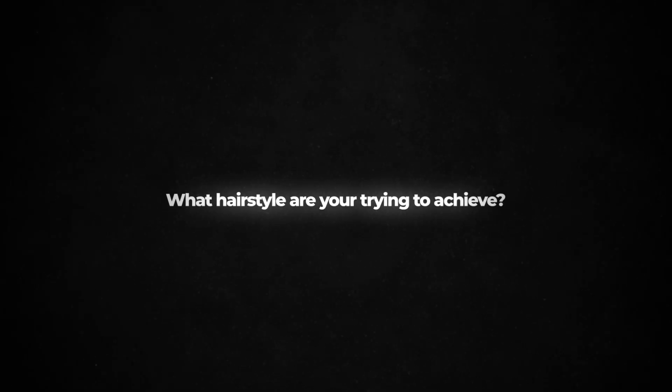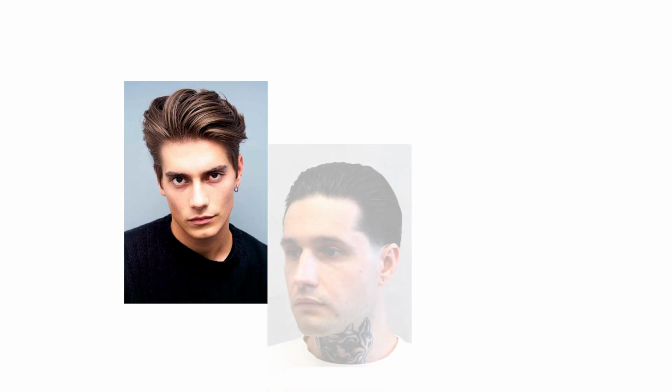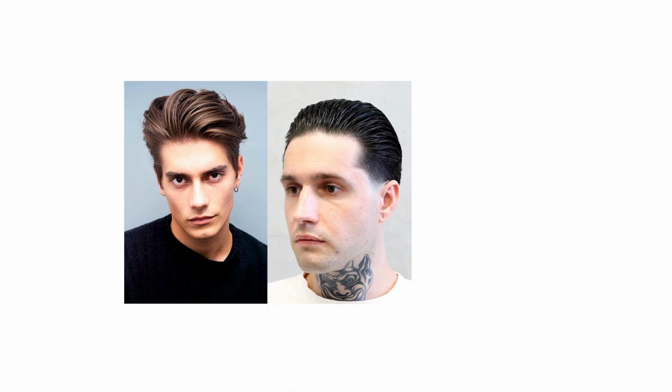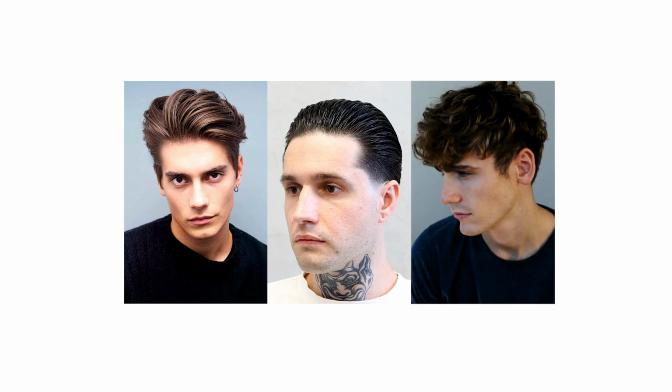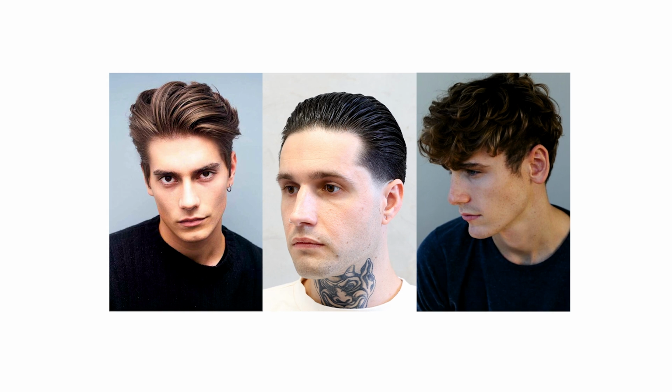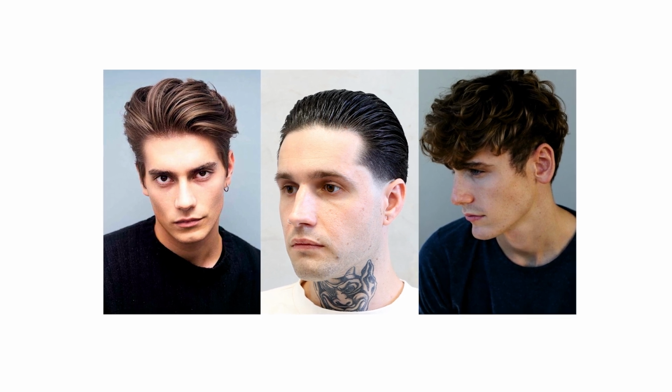Next is finding the right hairstyling products. But the big question here is, what hairstyle are you trying to achieve? Are you going for a clean, voluminous look with a lot of movement? Or do you want a slick, shiny style that stays in place all day? Maybe you want to go for a textured, messy look. The type of hairstyle you want will decide the styling products you have to use.